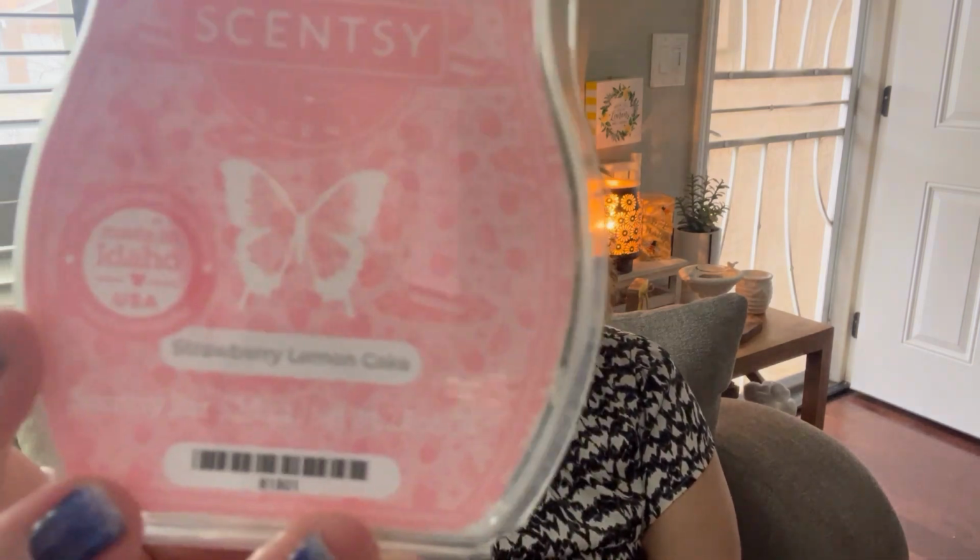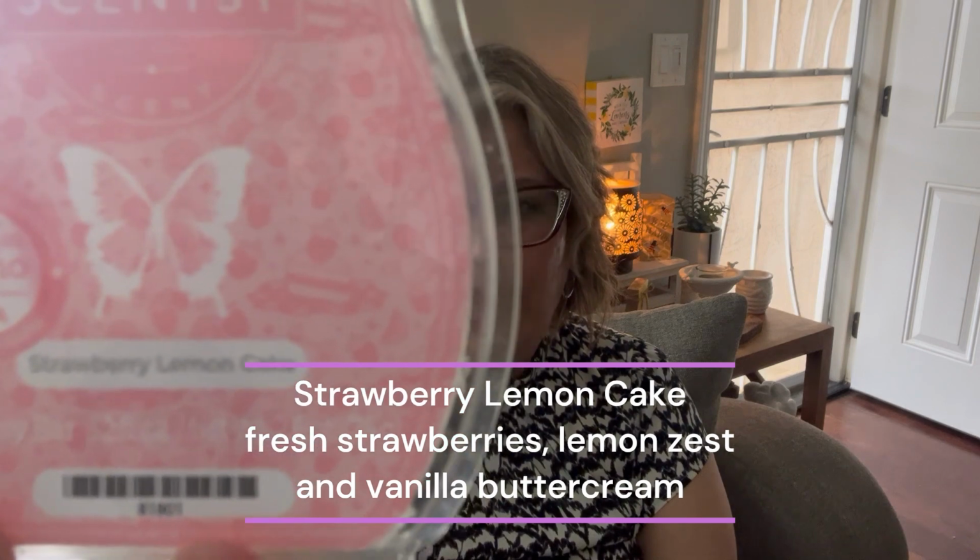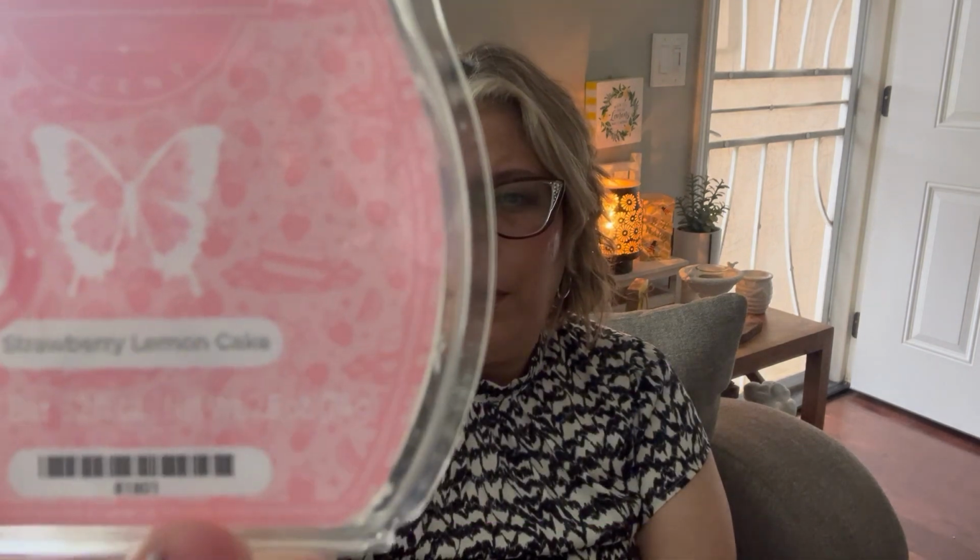Okay, next up is one that we really need to sit down and talk about, you guys. This is Strawberry Lemon Cake, and the scent notes are fresh strawberries, lemon zest, and vanilla buttercream. It was a March 2023 scent of the month, and it is currently available. It made its way into the catalog this year for the spring summer. So I reviewed this one recently, maybe my last Empties, and it did horribly, even though it sat for a year. And I loved the scent on cold, and I loved it on warm, but it was so light.